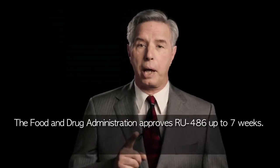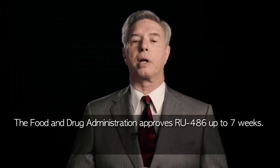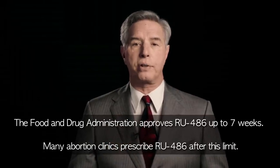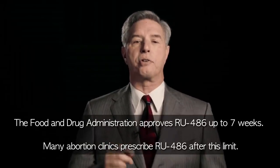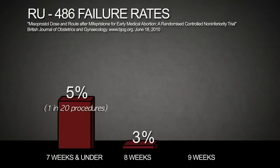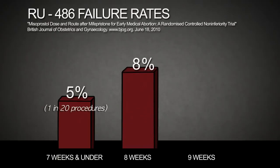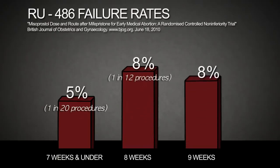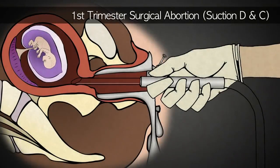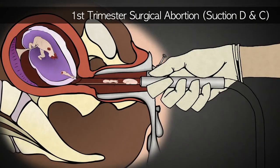RU46 is only FDA approved for the first 7 weeks of pregnancy. While RU46 can be used off-label up to 9 weeks, the failure rate increases as the pregnancy progresses. At 7 weeks, it has a 5% failure rate. At 8 weeks, an 8% failure rate, and at 9 weeks, a 10% failure rate. If failure occurs, she will usually be offered a surgical abortion.